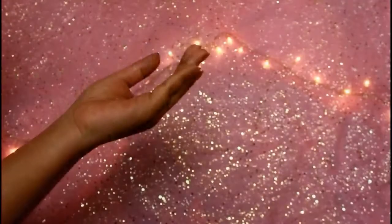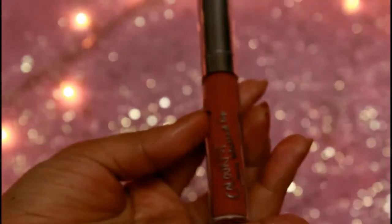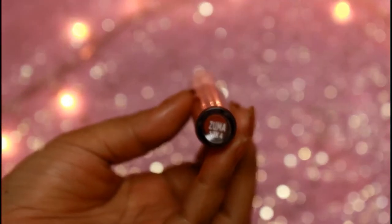For the lips, I'm loving this ultra blotted lips from ColourPop called Zuma, and I think it's the perfect shade for this look. And that is it! This is the finished look.